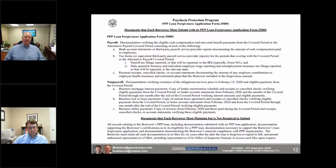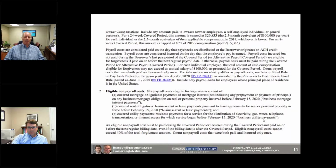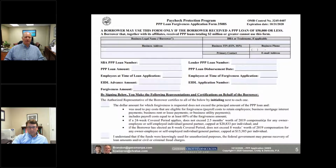The fact that we still have to provide the backup documents is a little bit perplexing, because there's no math, there's no calculation done to show whether or not the borrower did achieve full loan forgiveness. So that is going to be a bit of an issue, I believe, with these lenders submitting their applications.